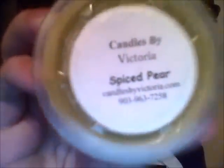Next one here is spiced pear. And this one, it definitely has that spice in it, and it's not really anything like the French vanilla pear. This one's definitely a fall scent. And it's not really like spiced apple or something, because it is pear, so it's a little bit different than your typical fall scent, but I think this one's still going to be good nonetheless. It's more to me of like an early fall scent than a later fall, but I do like that one a lot.